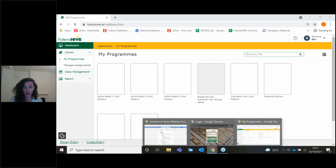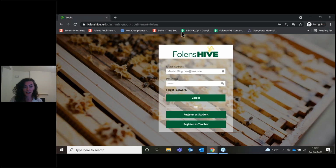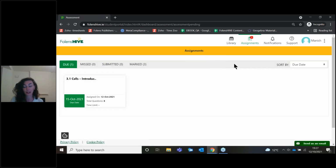So now I am going to log in as a student and show you what this experience is like. And so similarly, again, the students just go to fullontype.ie, and if they haven't used Full-on-Type before to redeem their ebooks, that's fine. They can have a new account to do that. Otherwise, when they come here, they'll be able to access this content alongside any of the ebooks that they're using from Poland.